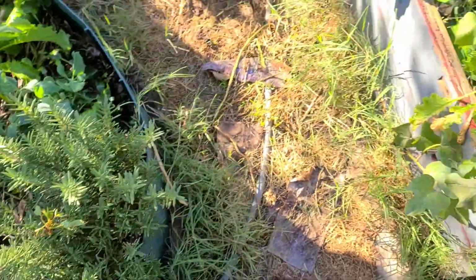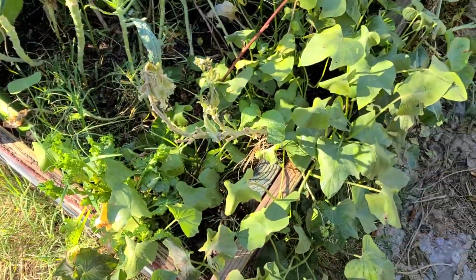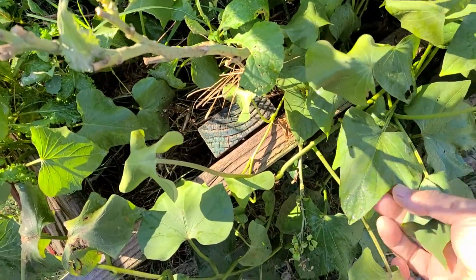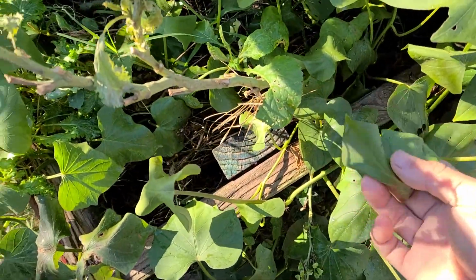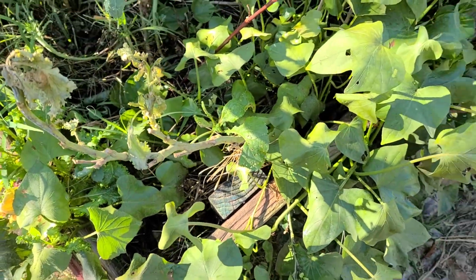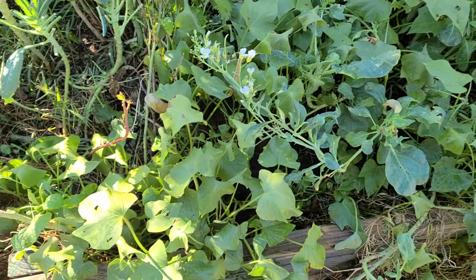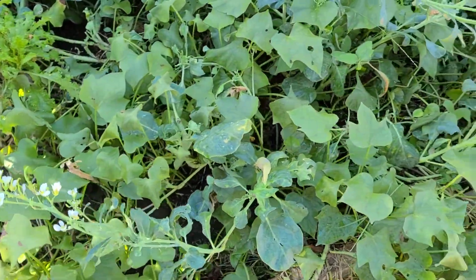Rosemary doing fine. The sweet potato, fine. Can't get droopy by the cold. As it gets colder, they will die out. That's when we will take the tubers.